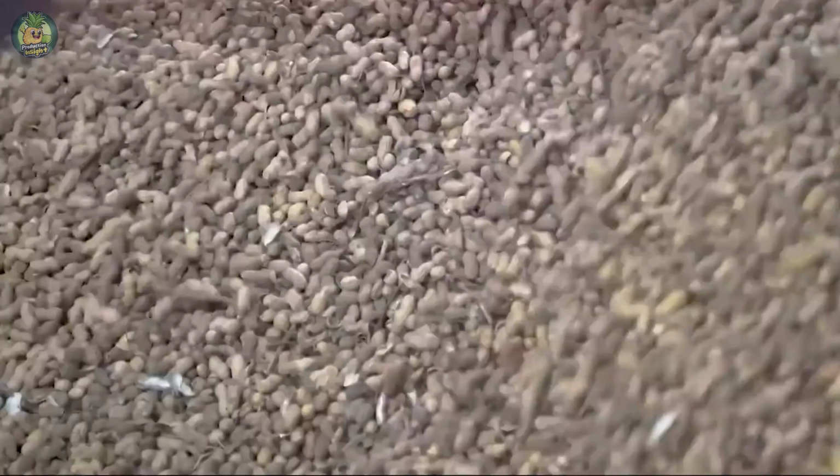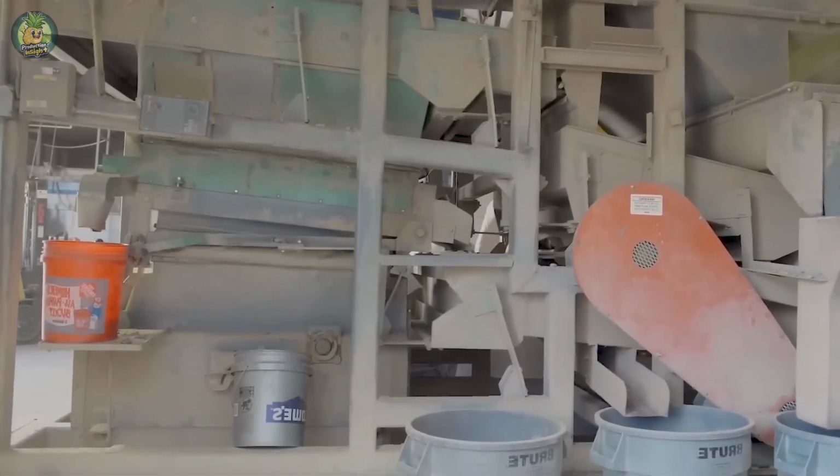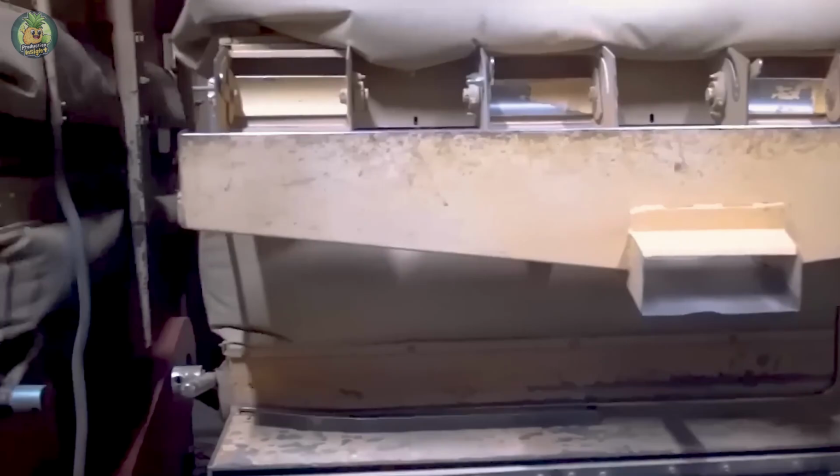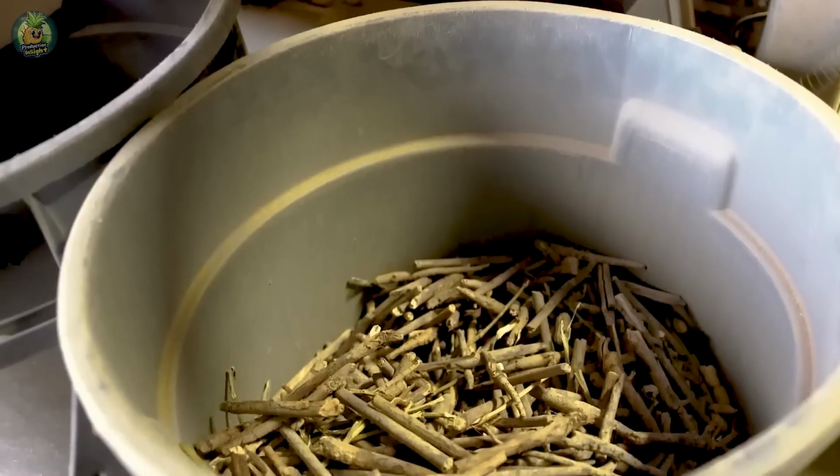We have arrived at the facility where the entire peanut pile is fed into the cleaning setup. The unwanted stuff like stones, twigs, and other foreign materials is removed through pre-screening.